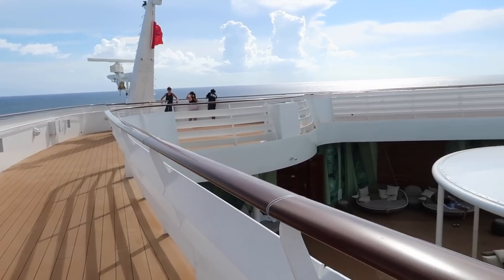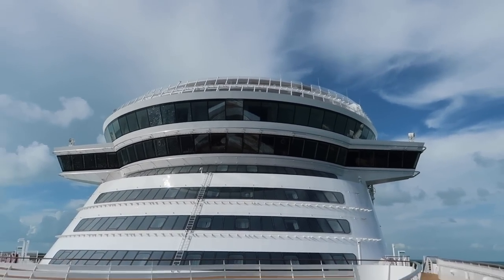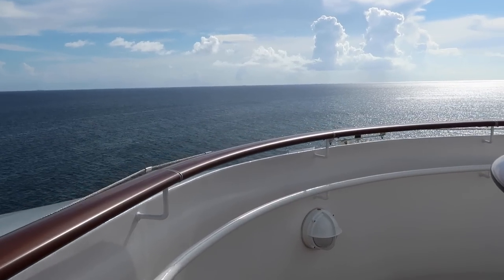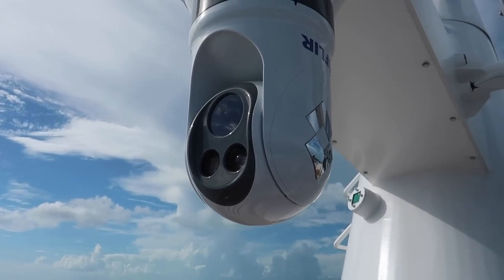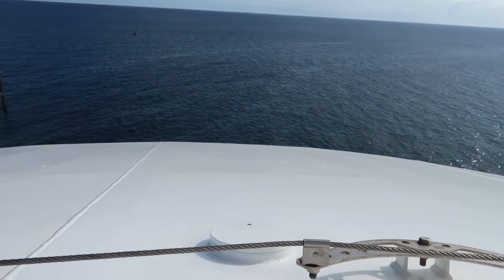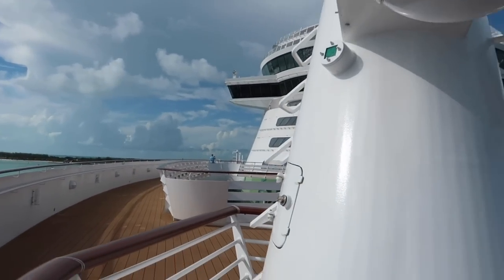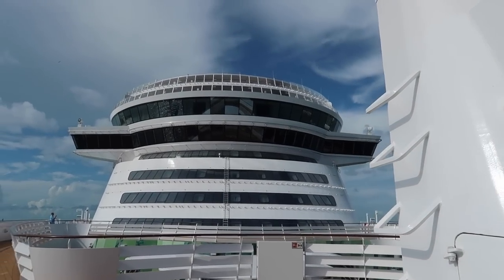But yeah, it is a hidden Mickey. And take a look at this. See, right over the bridge at the very front of the ship, this is the very nose of the ship. And there's a camera over here as well. But we can stand here, like this is the center line of the ship. Is it actually centered? Oh wait, the horn's about to go off.